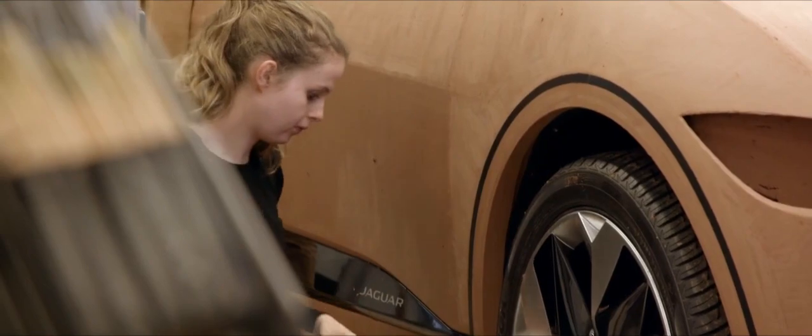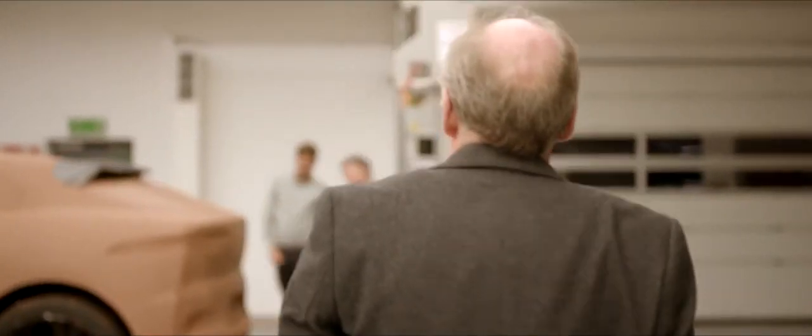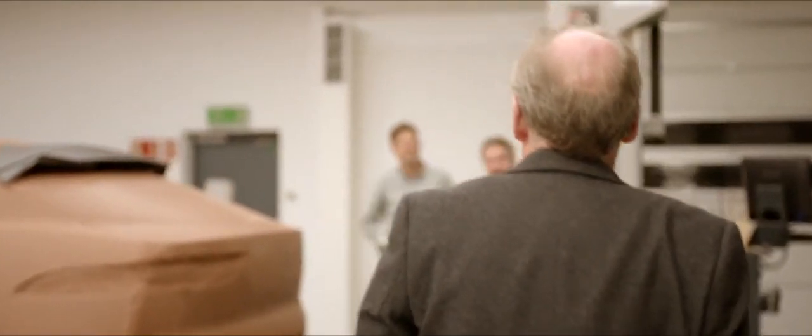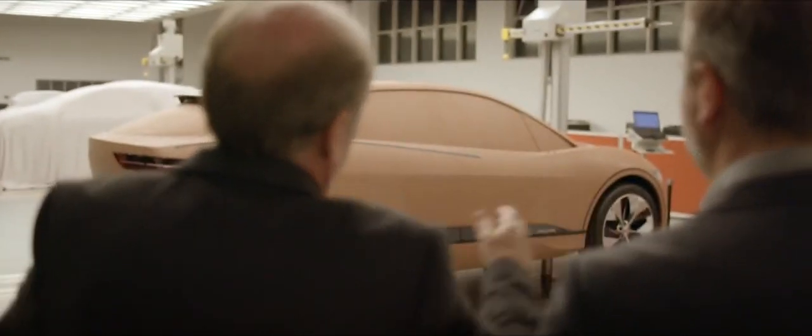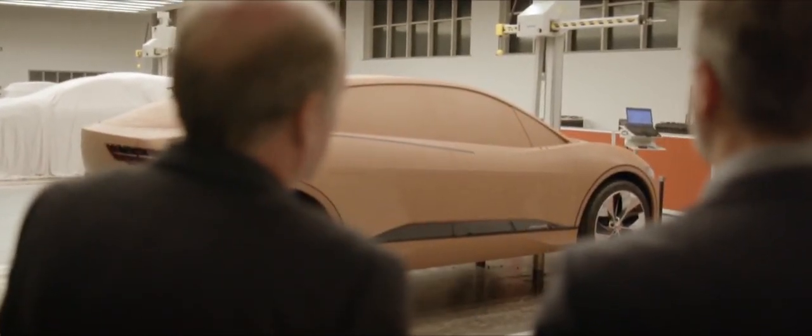With the clay model nearing completion, Ian Callum arrives for one of his regular inspections. Hi guys, you all right? Not too bad. Good. Okay, what do you think? I think it's fantastic, absolutely fantastic. The definition of the cabin and the haunches sits just right. No, it's super. It's got all the power towards the front, and yeah, I love it.